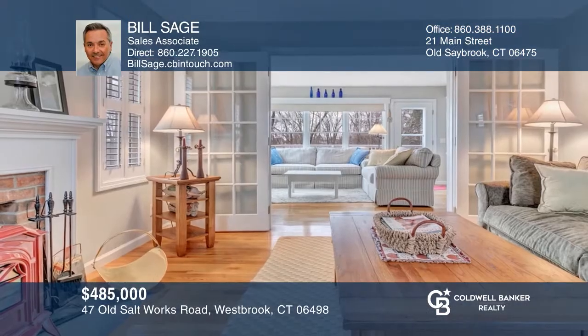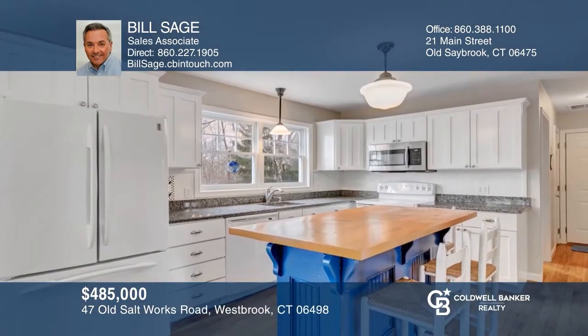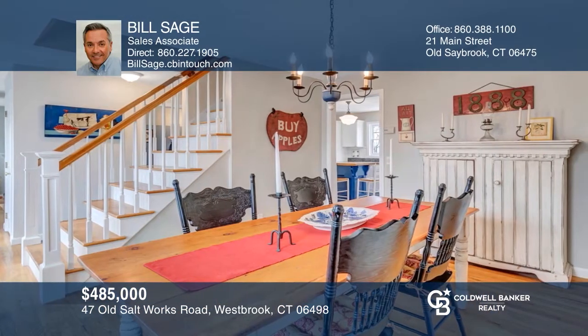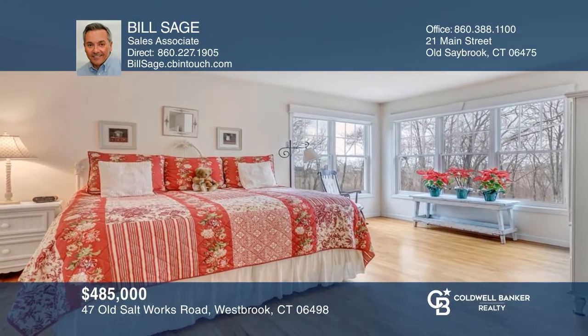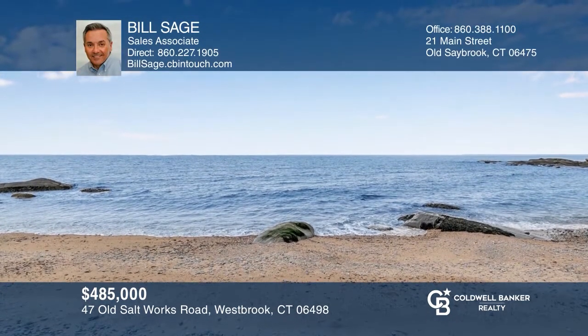This meticulous 4-bedroom colonial with deeded beach rights has the sand and salt water waiting for you. An open floor plan complements the easy flow of living and dining rooms, as well as the granite kitchen and family room. The master suite includes a full bath and dressing area. A fireplace, central air, and 2-car attached garage are all present. Bill Sage can tell you more.